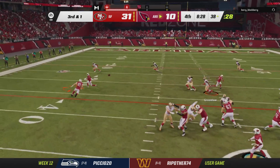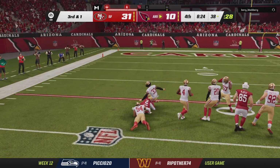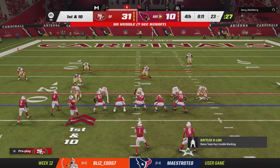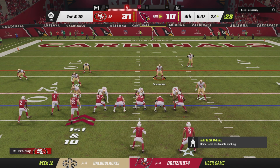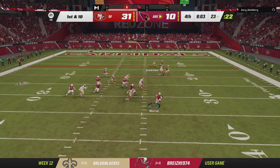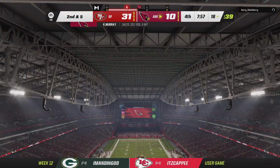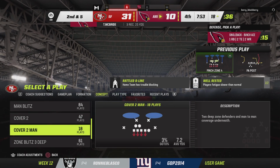Murray to throw on 3rd and 1. And he's got his man, Marquise Brown. And this will move the chains again as the tackle's going to be made at the 49ers' 23. Play fake. Murray. They'll roll him out right. Short pass tip, but caught anyway. And he's brought down inside the 20 at the 18-yard line.